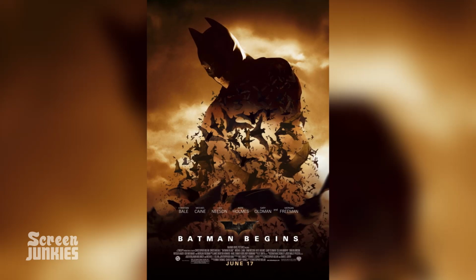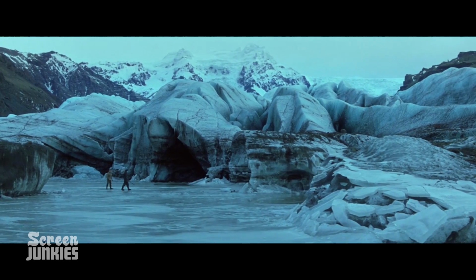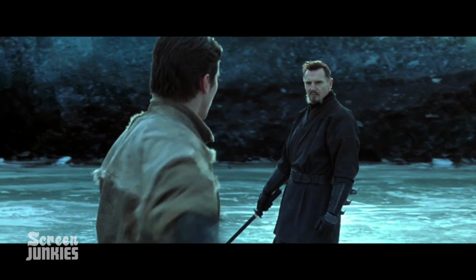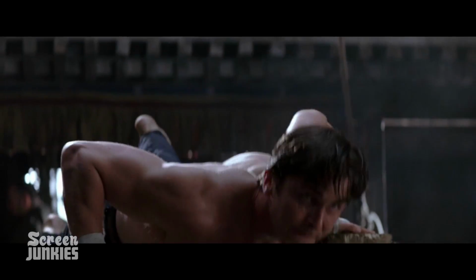So after Batman and Robin, Batman got put in the corner for a little while, but thankfully he was resurrected in the form of Christian Bale in 2005's Batman Begins. I'll go with the training montage between Ra's al Ghul, Ducard, and Bruce Wayne. I think that just the way it's shot, the location, the setting, and really, that's the first time we get to really see Batman in any sort of training.